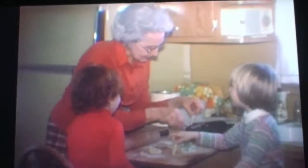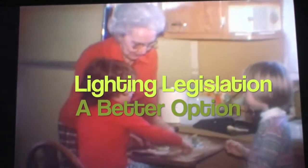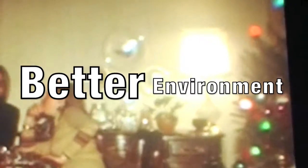Okay, maybe it's not that drastic, because here's the reality. New lighting legislation is as good for us as Grandma's cooking. By phasing out the old incandescent light bulbs, billions will be saved and will protect our environment and pocketbooks with massive energy savings. The most important thing for people to know is that there are more options than ever before.